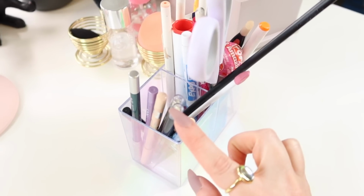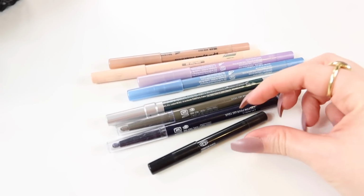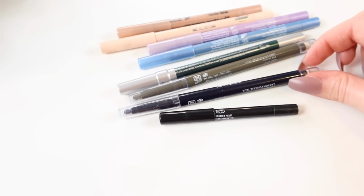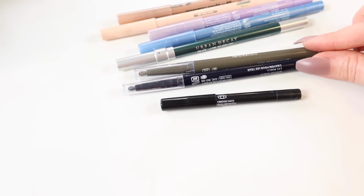Another thing I store here on top of my vanity is my collection of eyeliners. So these are all of my pencil eyeliners. Here I have the CoverGirl Exhibitionist Kohl eyeliner in black. Always good to have a black pencil liner on hand. I also have a navy and an olivey khaki shade from CoverGirl. These are from their Perfect Point Plus line.